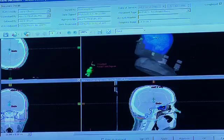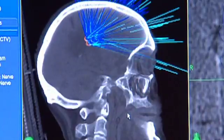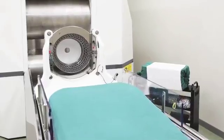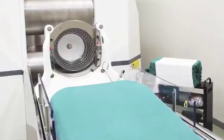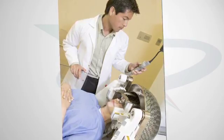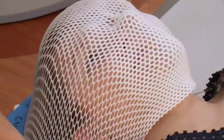The major difference between Gamma Knife and CyberKnife from the patient experience is the fixation or the immobilization of the head during the procedure. With the Gamma Knife, that requires an application of a head frame, which is literally attached to the skull. With CyberKnife, the mask is very comfortable and there's really no untoward effect of wearing the mask.